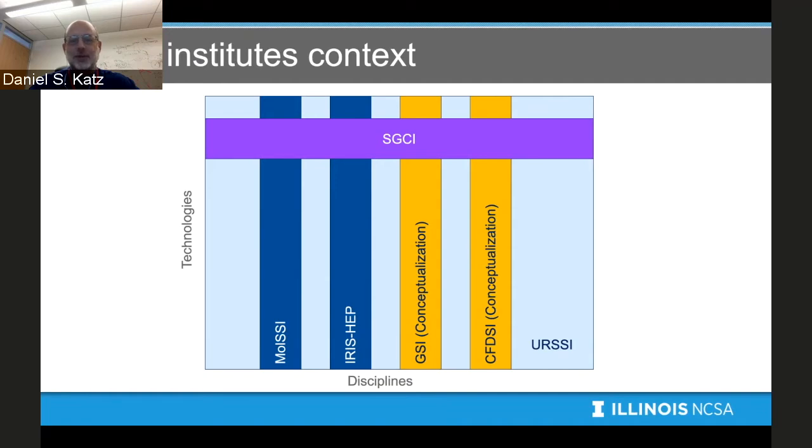So working with the Science Gateway folks, for example, and maybe taking things that work in Science Gateways and trying to apply those to other technologies, or working with things that are happening in high energy physics and trying to apply those to other disciplines.